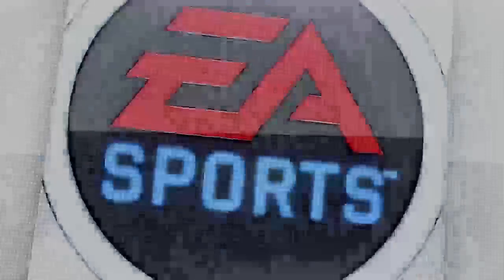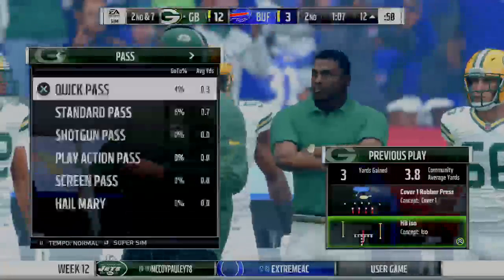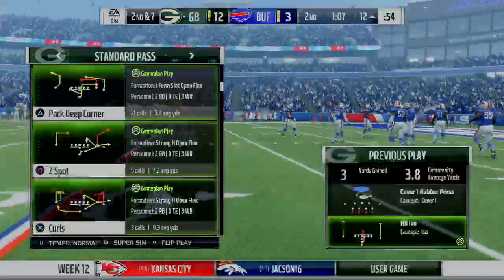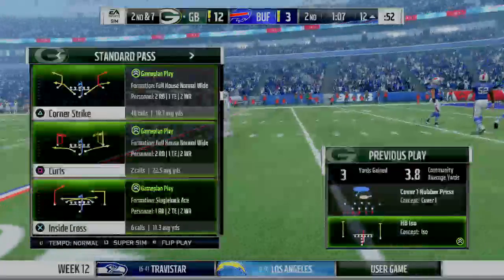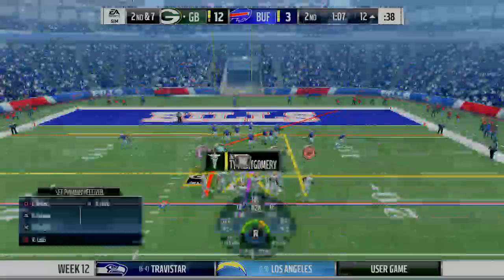Now it looks like we'll get a timeout, and we will. We've got an injured Packer on the field. We'll check on his status when we return to Orchard Park. And on the outside, they're playing press coverage.